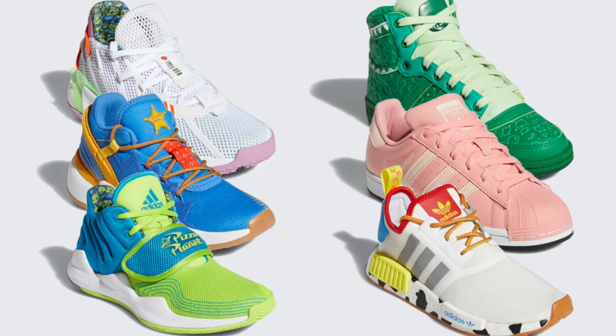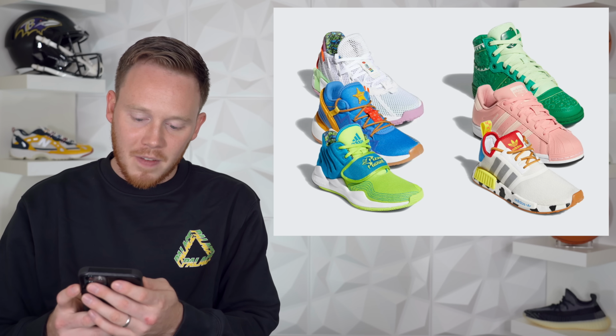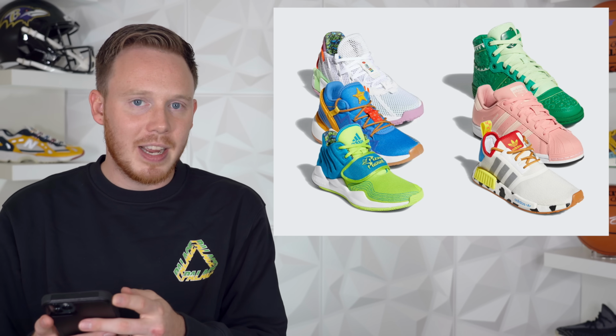Then rounding off the 15th, we've got another pretty large themed collection from Adidas, and that's the Toy Story Adidas collaboration. This collection includes 6 sneakers, and I actually have to pull up my notes from my phone because I don't remember all of them, but they're all Toy Story themed, so that's a good thing, I guess, if you love Toy Story.